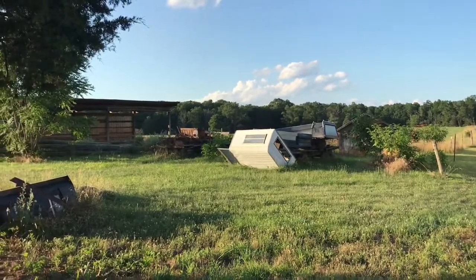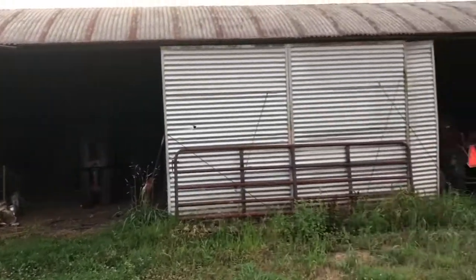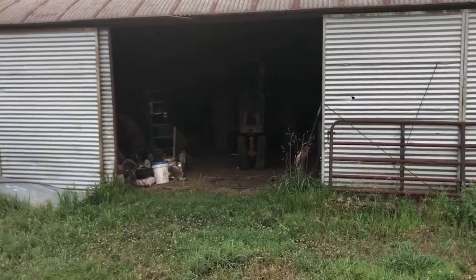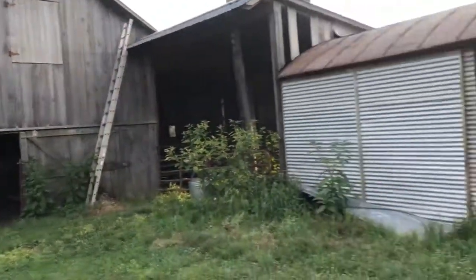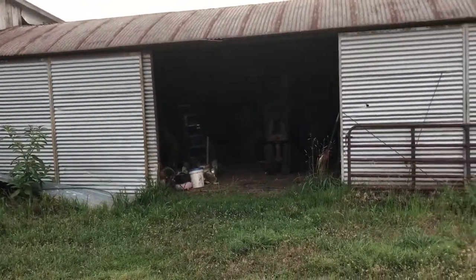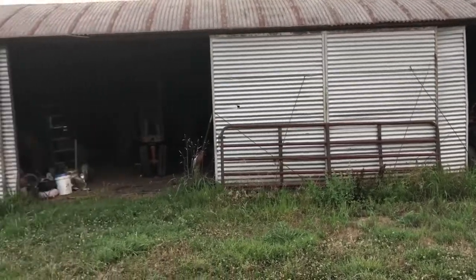Let's see what I want to get into now. And then there's this old Quonset building. This building has been here since we started milking cows back here. According to the old pictures that I saw, I don't know how long it was actually here, but it's been here since at least 1950s anyways.